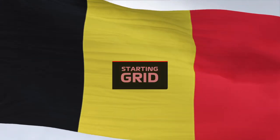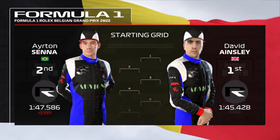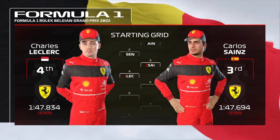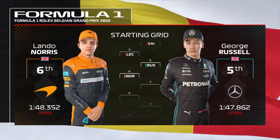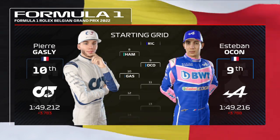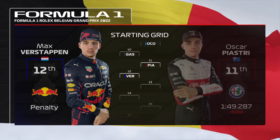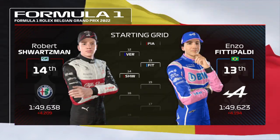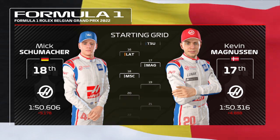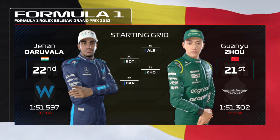Let's run you through the driver grid order for today's exciting race. Lightning lines up on pole position, and Ayrton Senna completes the front row. Looking at the rest of today's grid, we have Sainz, Leclerc, George Russell, and Norris. Ricciardo, Hamilton, Ocon, and Pierre Gasly. Oscar Piastri, Verstappen, they've taken a grid penalty. Enzo Fittipaldi, and Schwartzman, Tsunoda, Latifi, Kevin Magnussen, and Mick Schumacher, Albon, Bottas, Joe, and Jehan Daruvala.